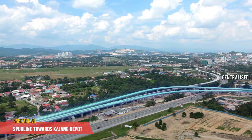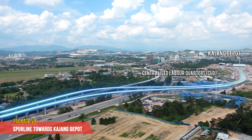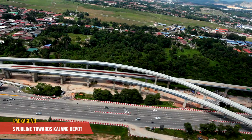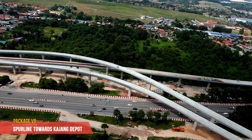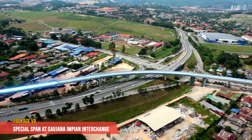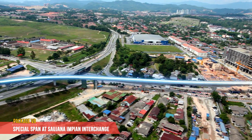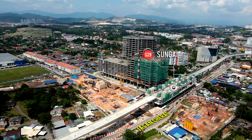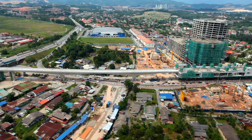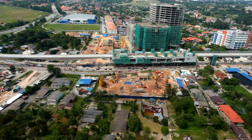Moving along the Cheras Kajang Highway, a spur line breaks from the main line heading towards the Kajang Depot. A spur line functions as an entrance and exit guideway for MRT trains into and out of the depot. One of the last extensive special crossings is at Saujana Impian Interchange. Fully completed, it is currently undergoing track works. The Sungai Jernih station is also progressing rapidly with various types of works being undertaken. Concurrently, the multi-storey park and ride for the station has commenced its bore piling and pile caps work.